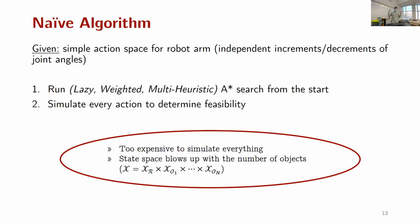And because you're searching this large space that grows with the number of objects, you end up simulating a lot of actions, which takes a lot of time, and it's just not a good idea to simulate everything because it'll take the planning algorithm far too long to find a solution.